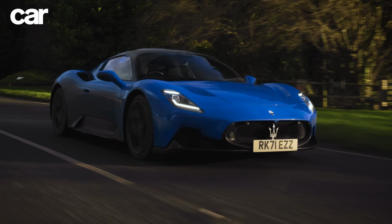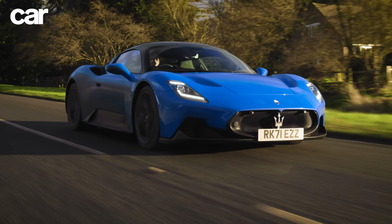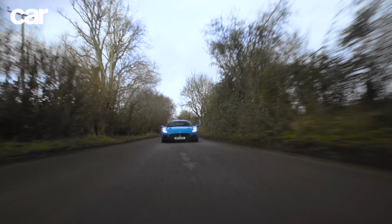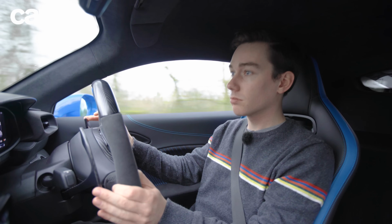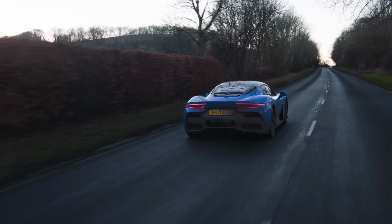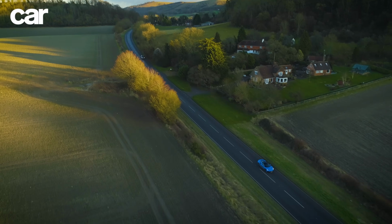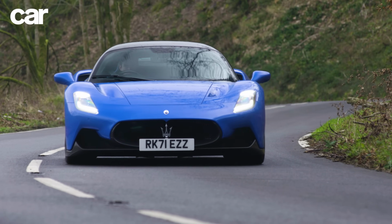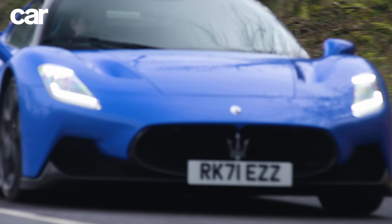Thing is, this probably isn't how you'd imagine a Maserati engine to sound or behave. It's all induction and boost, and none of the highly strung Italian symphony we've become accustomed to. Of course, it's effective and very fast, but you still find yourself looking for just a little more.